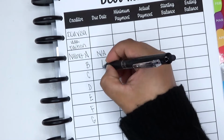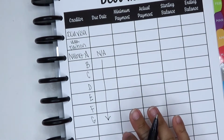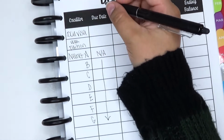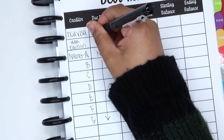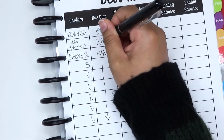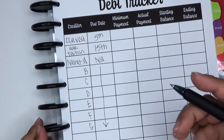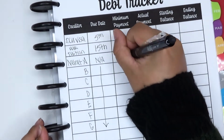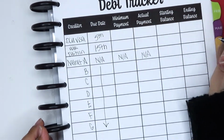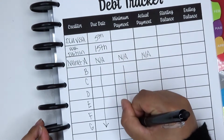Although I am excited to eventually get to them, we are not going to be working on them this month. We are working on my credit union card, which has a due date of the 5th, and my tuition has a due date of the 15th. For minimum payments, again, I don't have a minimum payment on the Nelnet, and I am not actively making any payments on them. So we're going to draw that down.